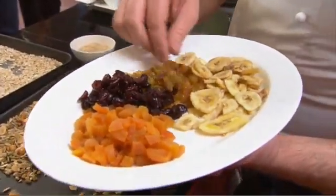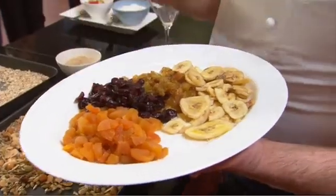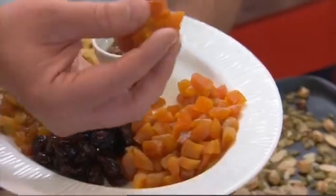We have golden sultanas, and these are beautiful. Dried cranberries. We started using a lot of them, beautiful and tangy, but also in a soda bread for breakfast. We make a traditional soda bread with chopped rosemary and some sultanas and also some dried cranberries, and it's absolutely beautiful. The last thing we're going to put in here is some chopped, ready-to-eat apricots.